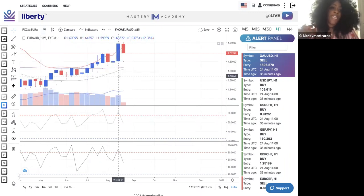So step 1, choose your strategy. Step 2, choose your currency pair. Step 3, change it to the view by the week, right? And this is where we're actually going to start to collect our confirmations on whether or not we should even enter this trade, and how long do we really want to stay in it.